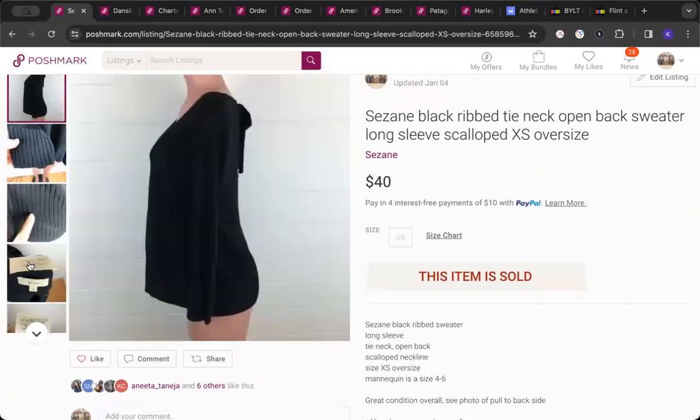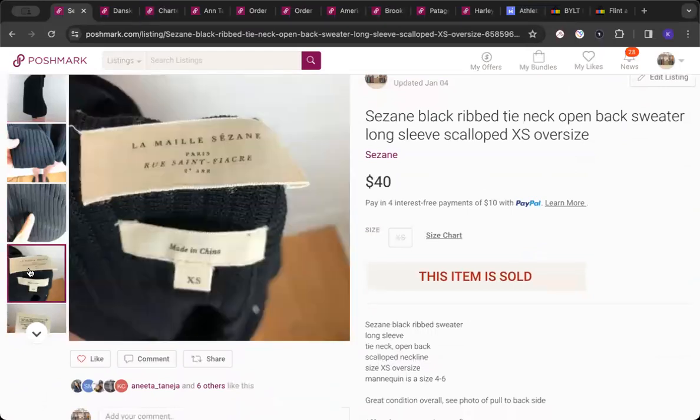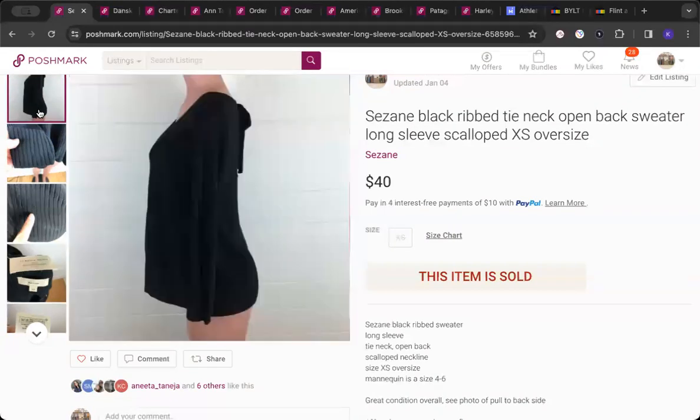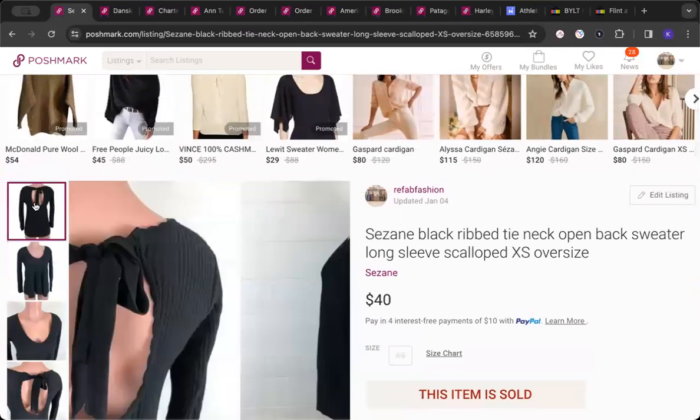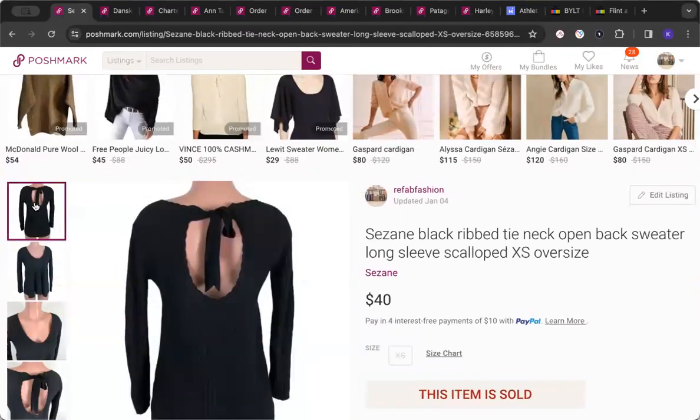There were no flaws. This was an older style. Usually I can find the style name of the Cezanne pieces, especially if they're newer, but this with a Google search I could not find. So I just was hoping the brand would carry it through and this cover photo that I had. So $40 was a great sale, especially having the buy cost be just under $5. So that's a great return.